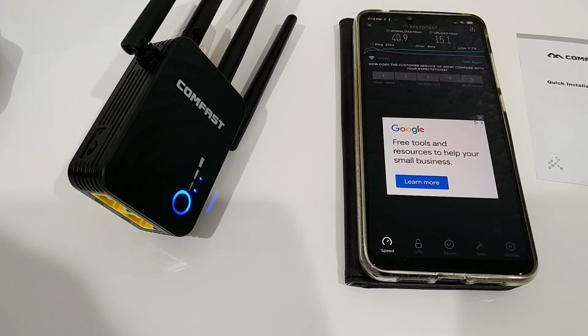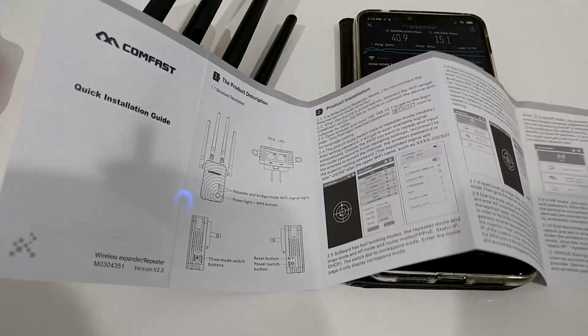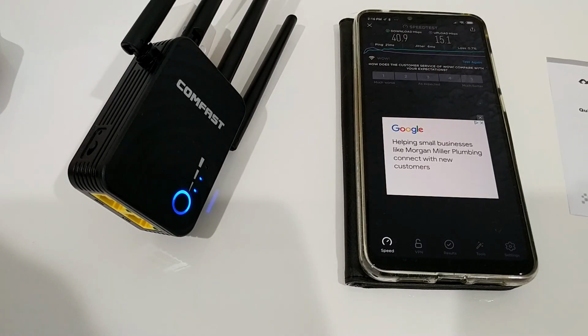I mean, it works really straightforward, no big problems. The only thing is you have to know at what time you have to enter which password. It's a little bit annoying, and there's no clear writing here in the instructions, but I hope my video has been helping here a little bit.